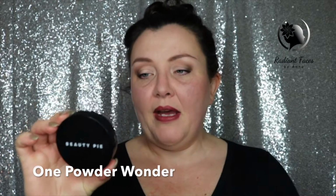I also bought the foundation, and I also bought their Perfecting One Powder Wonder, which is rather nice. And this has quite a hard consistency, so I don't know if you've ever used anything like this. So when you rub it with your finger, you don't get a lot of payoff on your finger like you would from, say, a blusher or something like that. But that's deliberate because it's a translucent powder.